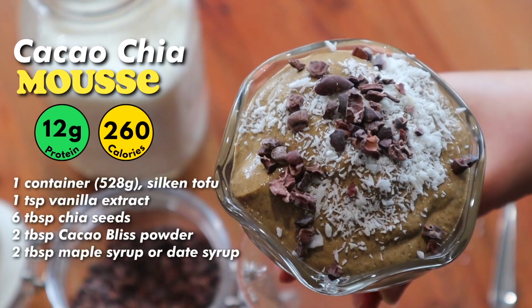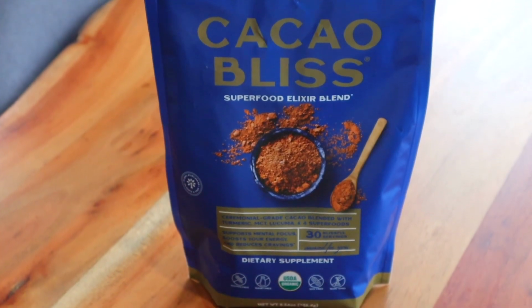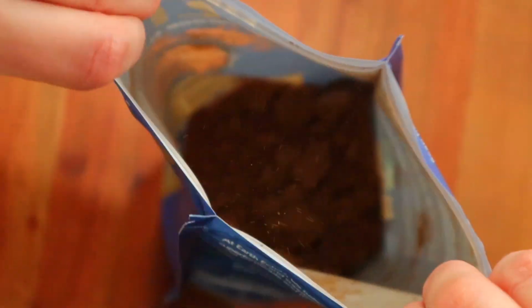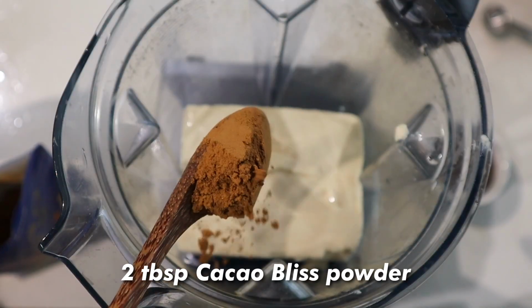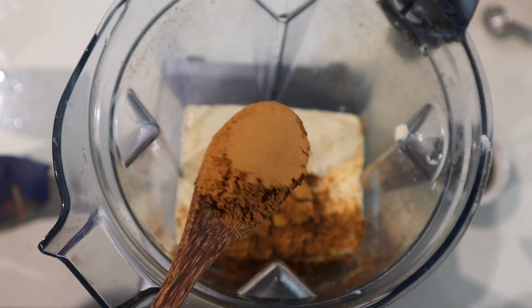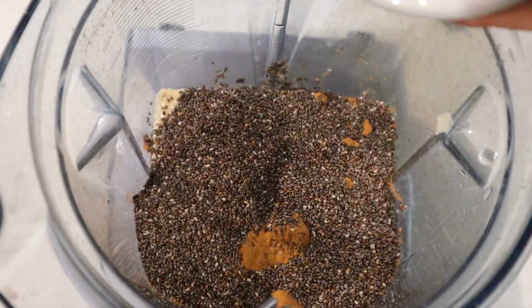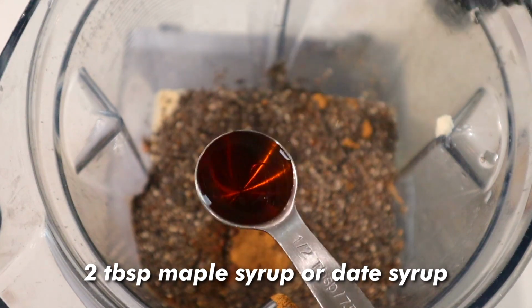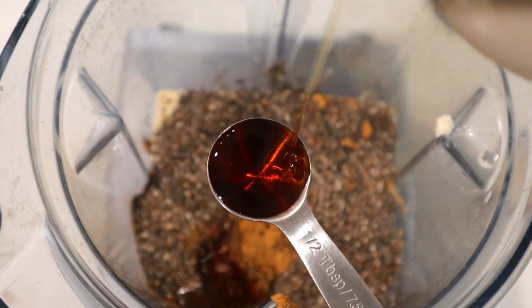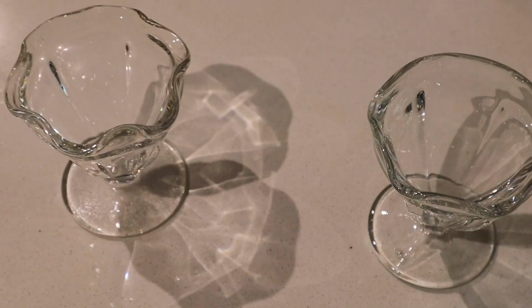Okay, I have been all about the chocolate mousse these days, and this Cacao Bliss superfood powder is the perfect complement to this recipe, and I'm so stoked to make this. You're gonna have so much more focus and energy and just good things in your body with Cacao Bliss. So let's make this. You're gonna add a whole block of silken tofu into a blender, followed by about 3 scoops of Cacao Bliss, and then you're gonna add some chia seeds, and some vanilla extract for a little extra fragrance and flavor. And if you do want to sweeten it up a little bit, you can add a couple tablespoons of maple syrup or any other liquid sweetener that you like. And then you're just gonna give it all a really good blend for about 30 to 60 seconds until it is totally nice and thick.